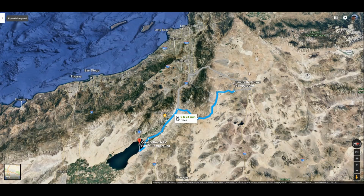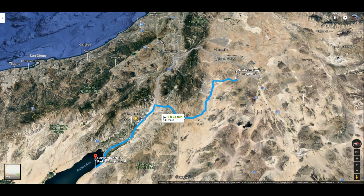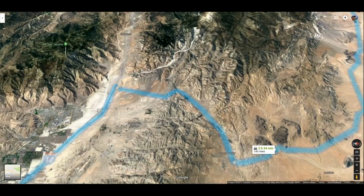Last video I left you at Sawtooth Canyon up here, and we decided to shove out of there as a cold front was coming in. It was going to get quite windy up in the high country. So you're up here around 4,000 feet. So we headed down along the high desert here and dropped down into the Coachella Valley, Palm Springs.